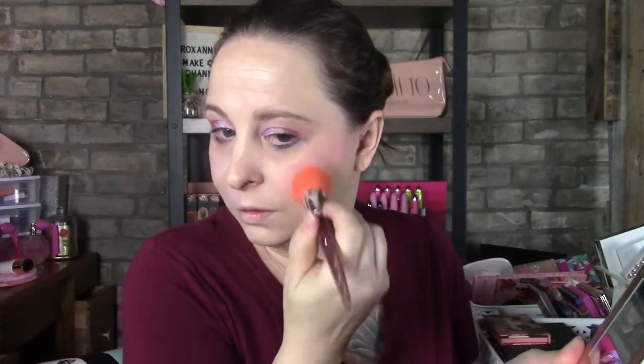See, it's super pigmented. It just needs the lightest touch. But it's gorgeous. Look how gorgeous that is.